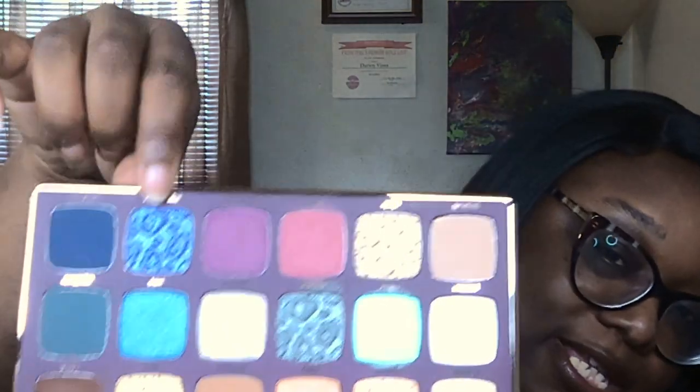Now Passionate. Now the price of this palette is $52. That's Passionate. And that's the price it was last year. But last year I didn't get 15% off. So I paid, I think, about $46 for this palette. That's an old, okay, this is beautiful, blue, shimmery, mysterious.